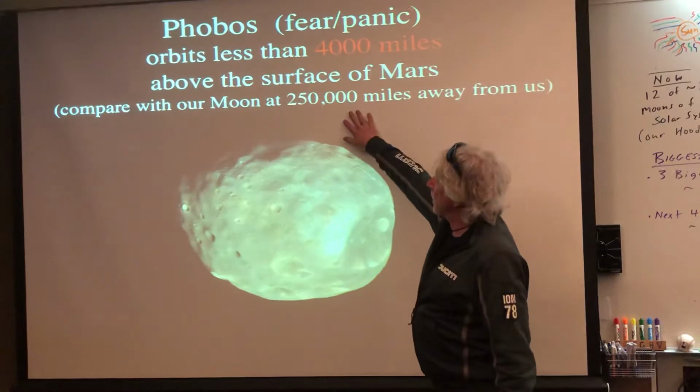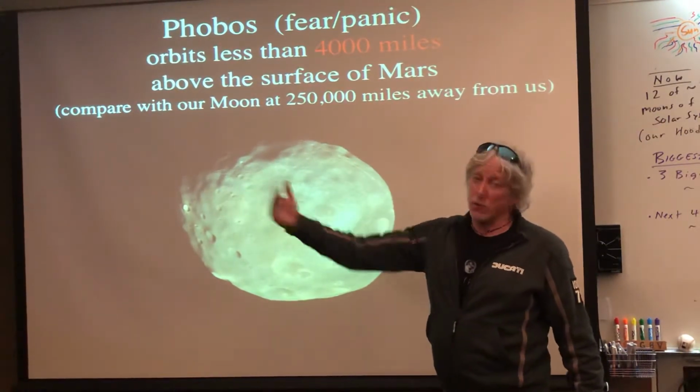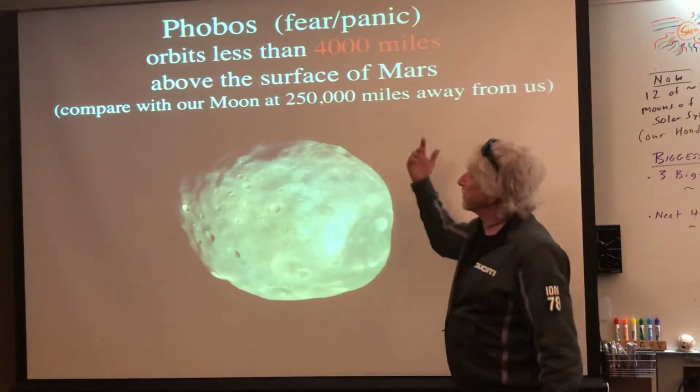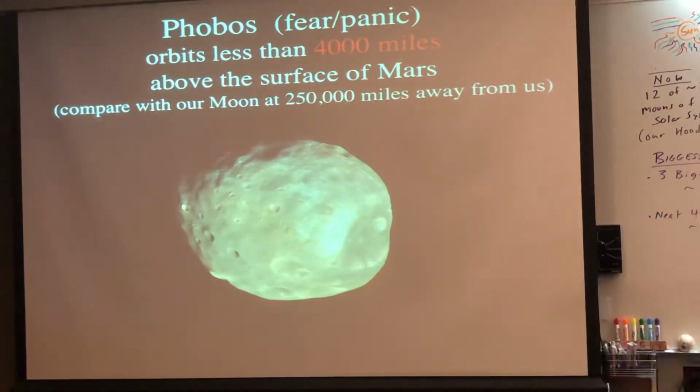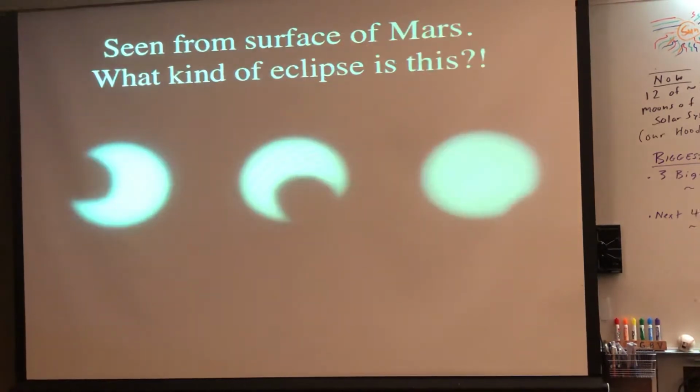Whatever. So it's much farther away, and our moon is spiraling away. I'd rather spiral away than spiral towards us, right? So just little bits, little bits. It's small, but it's close. So being close makes it look bigger. Being small makes it look, well, smaller.